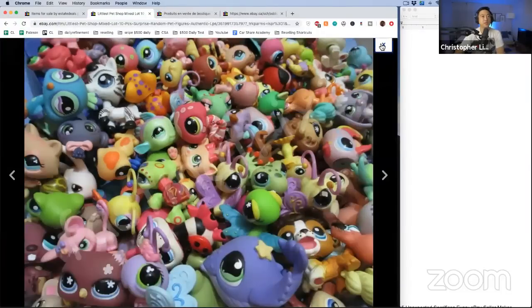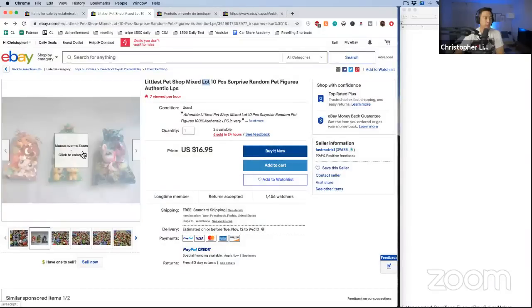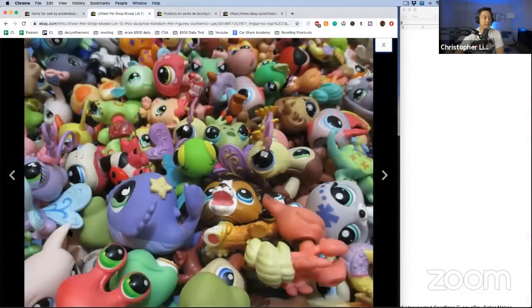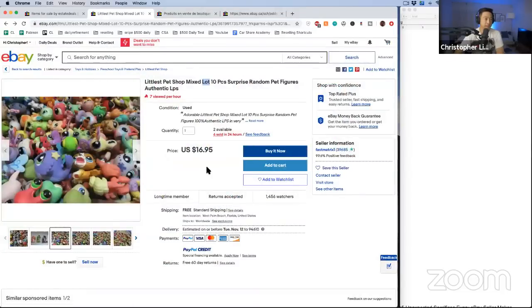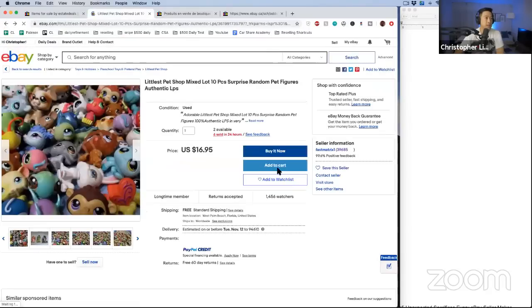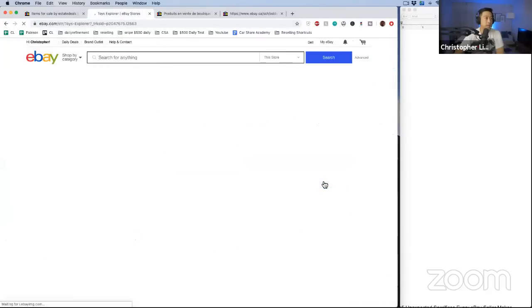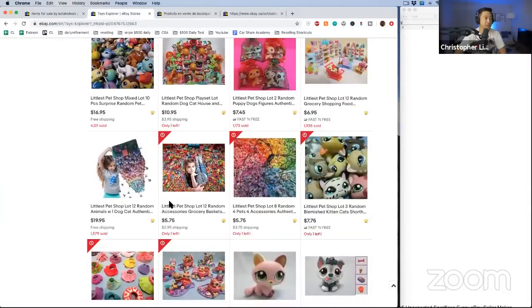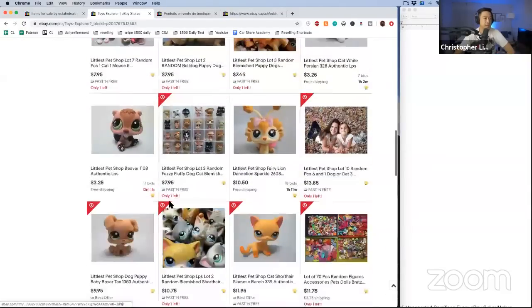See, this is what I mean by making use of more real estate for the photo. Even this is funny, but look how all the real estate is being used to get the buyer's attention. West Palm Beach, Fast Matrix. This is a huge store. Let's look at there. 5,000 followers. This is a mega toy store. Very cool. Look at all these bundles.